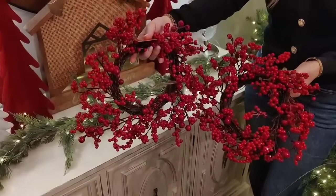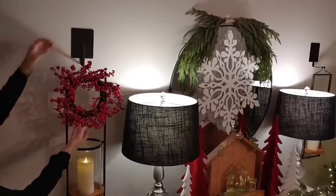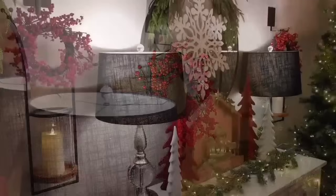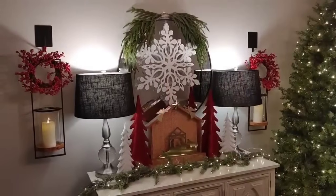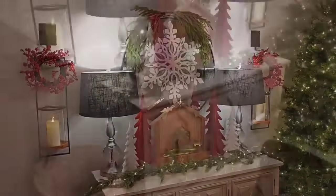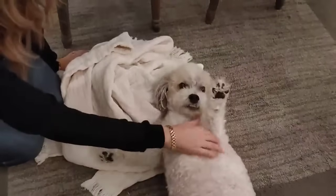But moving on, I do have these gorgeous berry wreaths. I got these at Michael's this year. It was buy one, get one free. And I decided to add each one to these candles and it adds a perfect little pop of Christmas cheer. I was out shopping this weekend and it felt like the malls were already busier. They had Christmas music on and all the Christmas decor was coming out, so I'm getting so excited.